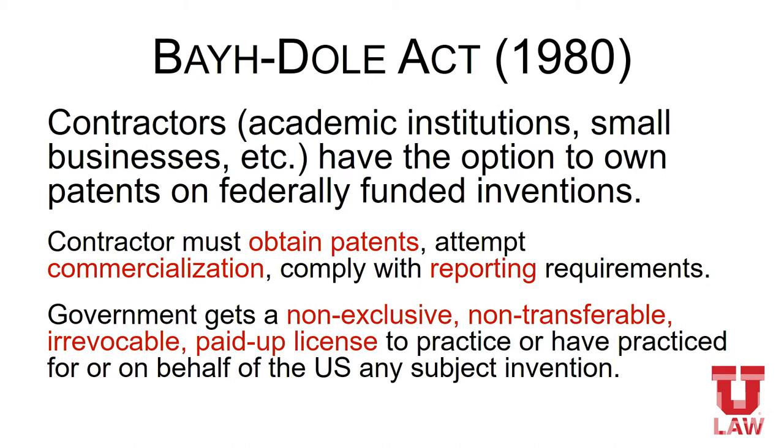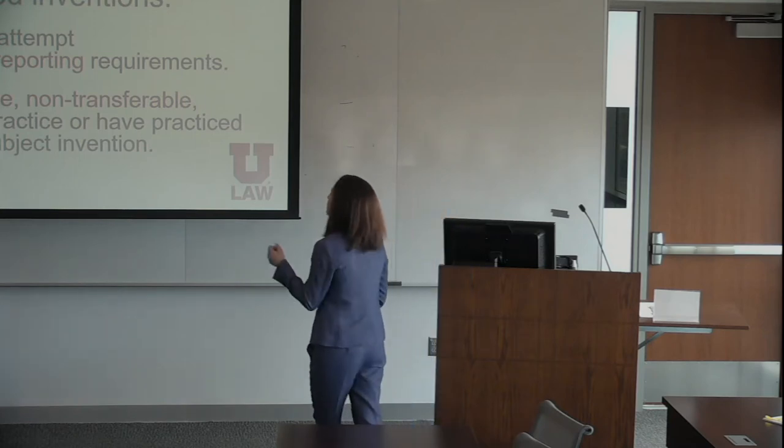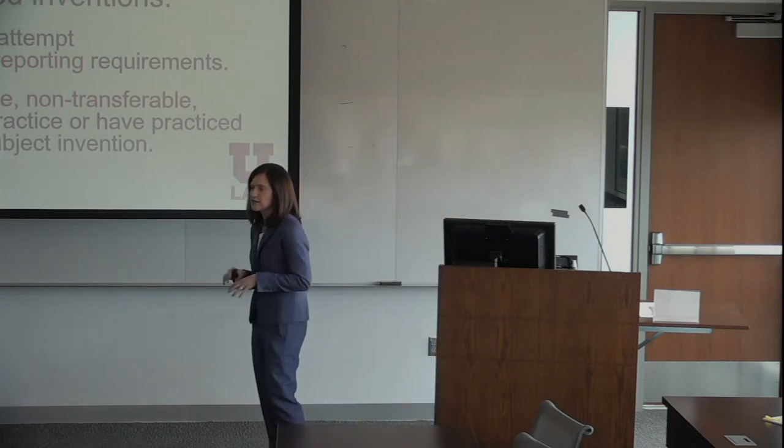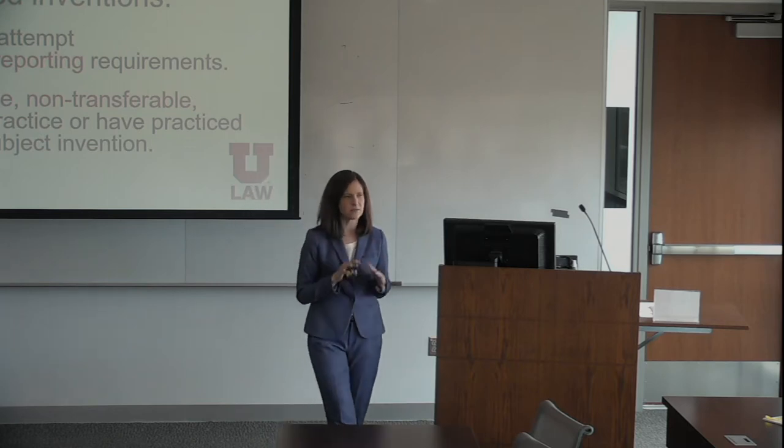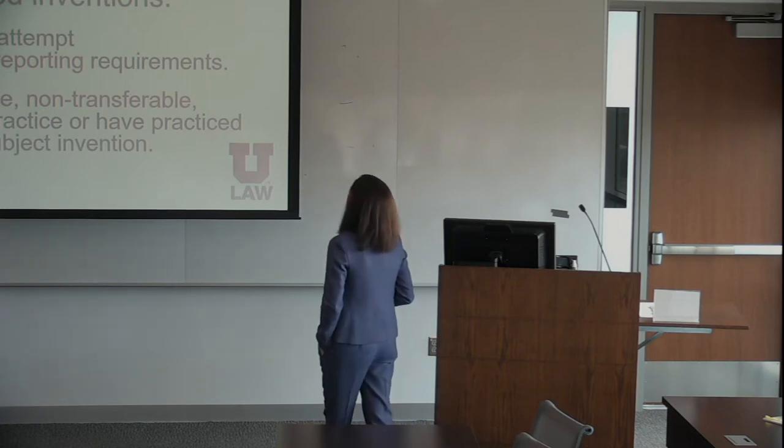So prior to 1980, when a government agency funded a university or an academic institution or some other basic science enterprise, the agency typically negotiated directly with the organization for ownership rights, and very typically the agency took ownership rights and the institution did not have any. It depended on the arrangement, and some agencies gave away rights and some did not. It was a very ad hoc system, negotiated between the agency and institution on a case-by-case basis.